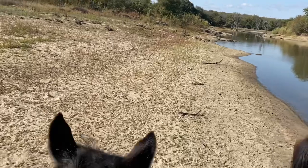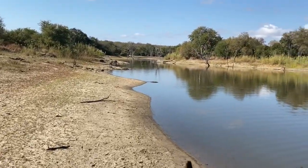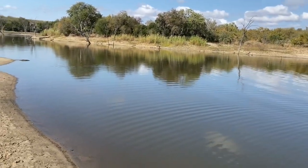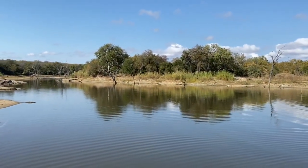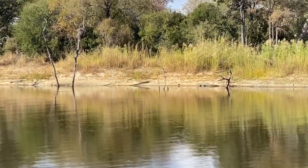Yeah, there's two. There's two big ones, three big ones. We can go on the other side and poke their nose with. There's three big crocodiles on the other side. There's one, huh?